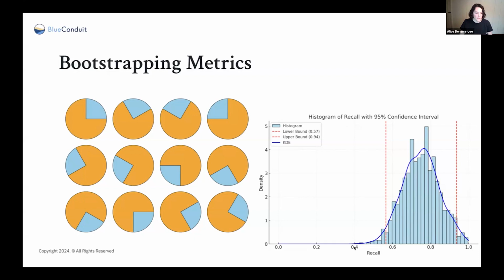So if we go back to this example, you can see that there's this distribution and it has a mean that's around 0.8, maybe 0.78, but it has an entire distribution around that. And what we can do is draw confidence intervals around that where 95% of those bootstrapped examples fall into those lines. And so that's what these red dotted lines are here. It's showing that 95% of the experiments that we ran fell in between these bounds. And so what you can say, given this data, is that we are 95% confident that you would expect to see a recall value no less than 58% and no more than, say, 96%.